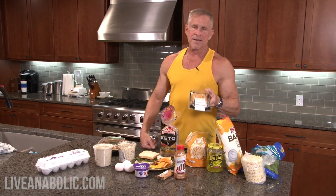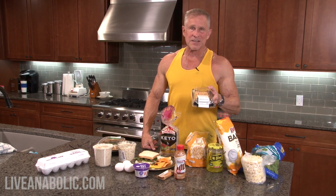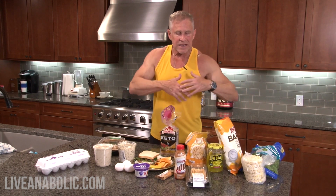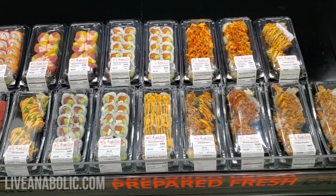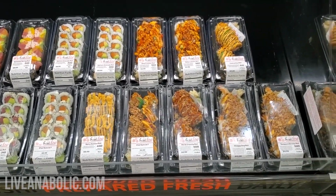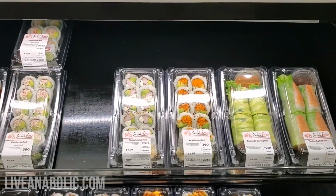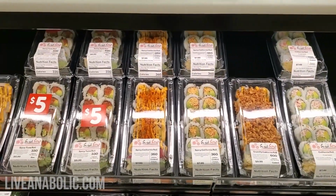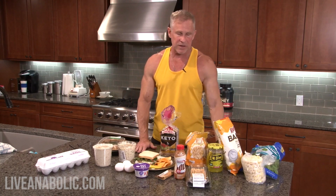So how easy is that, all right? You can eat this in your car as you're driving if you have to. And then you don't really need anything else with that. It's as simple as pick the sushi that you like the best and go, because all that sushi in that section is gonna be good for you. I didn't really see anything in there that I would tell you to avoid. There's some shrimp sushi, but a lot of it is salmon and other types of fish.